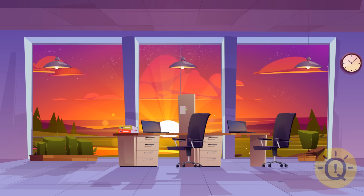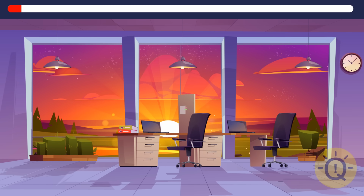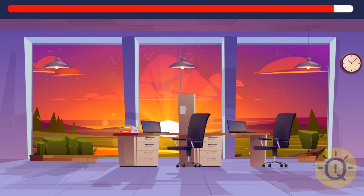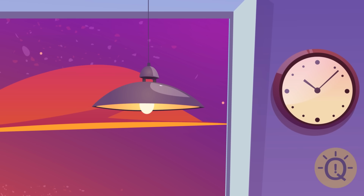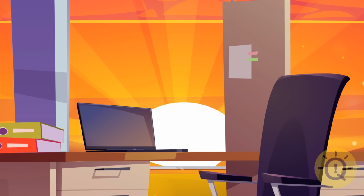How about this image? Can you spot anything weird here? Look at the clock. It's 10:07. So it's too late both for sunrise and sunset. Then what is that glowing disc sitting low in the sky?